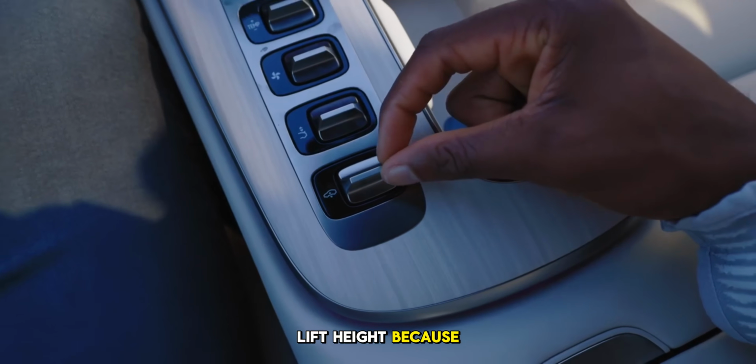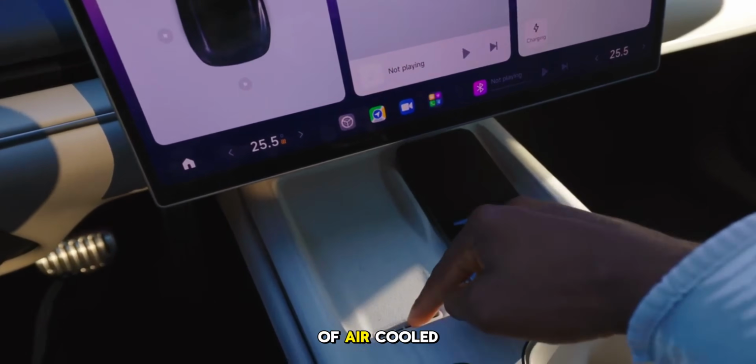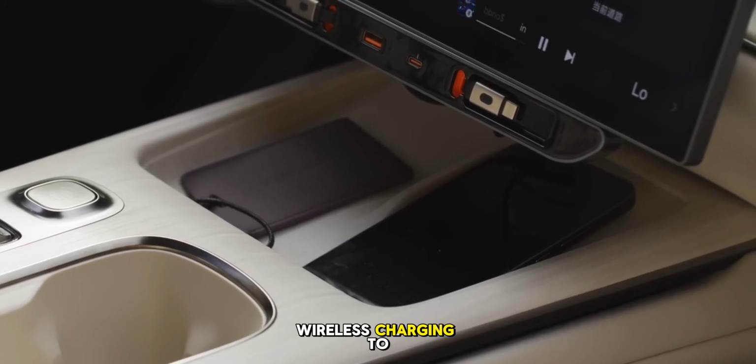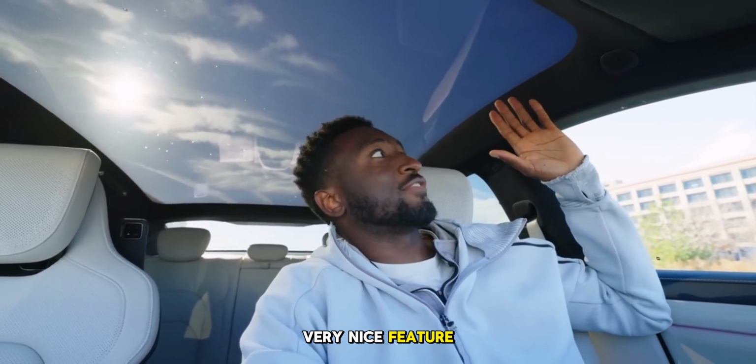And there's a lift height because there is, of course, an adjustable air suspension. Up at the top, there's a pair of air-cooled 50-watt wireless chargers because, you know, if you got a Xiaomi car, you might as well have a Xiaomi phone with 50-watt wireless charging to match. So those go up there. There's also a huge tinted glass panoramic sunroof over my head. Very nice feature.